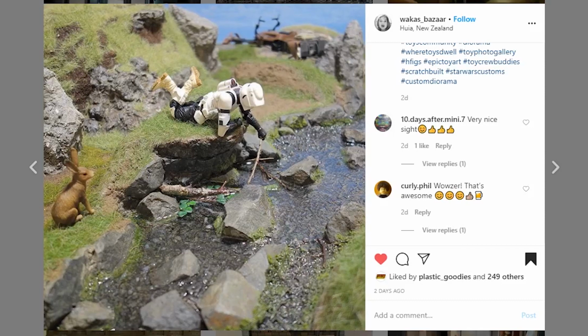Here is a really cool looking piece coming from Waukes Bazaar. Check out their profile, because they do some really cool stuff. And he's got several other pictures of this particular diorama. I just really like this one with the speeder rider, just kind of playing with sticks in a little stream.